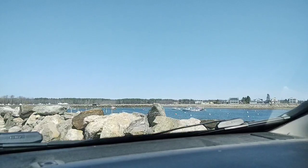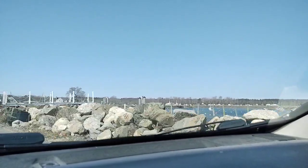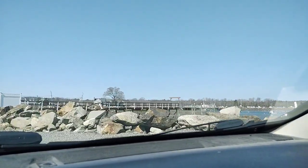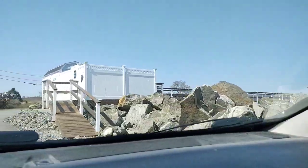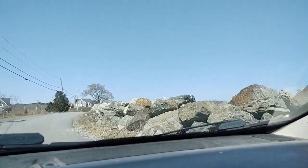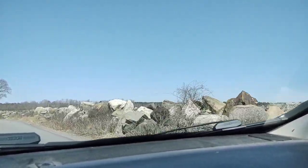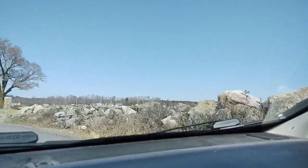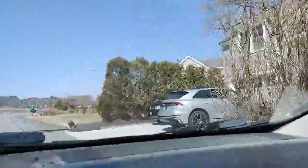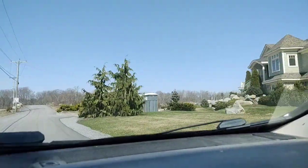The camera's really picking up the scenic nature of this. These are these large seawalls, of course, to protect the shore and the homes from tides, and especially the strong storms that come in. I know somebody's going to ask me how much these homes are worth. Many of these homes start at 2 to 3 million and then go up from there.